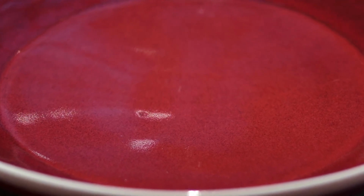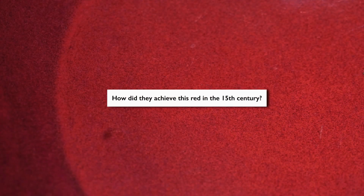It has this texture to it. You're convinced looking at it that if you touch it, you'll be touching velvet. But no, it's smooth. It feels as if it's almost absorbing the light in the way that velvet does. There's been a lot of scientific research trying to understand how in the 15th century did they create this glaze.